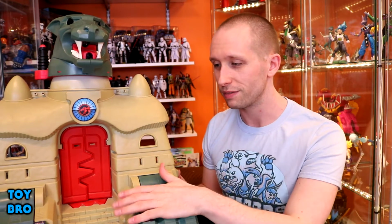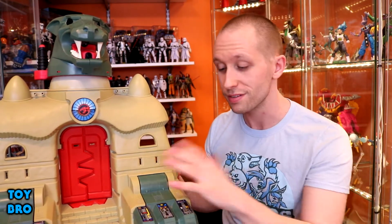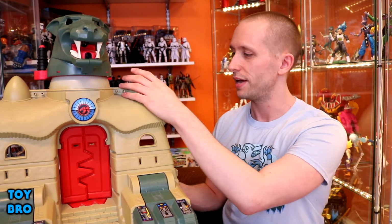I may, and I haven't decided yet, go the route of getting replacement reproduction stickers. All the stickers are here, but some of them are in less than ideal shape. Surprisingly, most of them are really, really good. So I'm not sure after actually seeing it that I do need to do that.